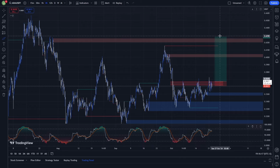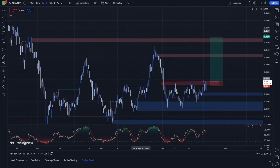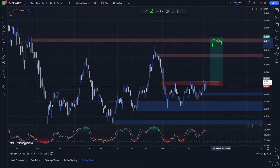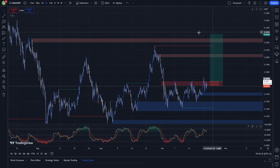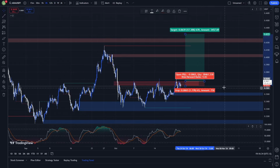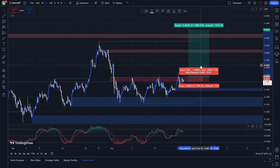The reason why I am placing the last take profit target in this scenario is that, in my opinion, there is a pretty high probability that we are going to test liquidity above this bearish order block and also above this previous high. So the last take profit target can be somewhere around these levels, which will give you a risk reward ratio of up to 9.83.